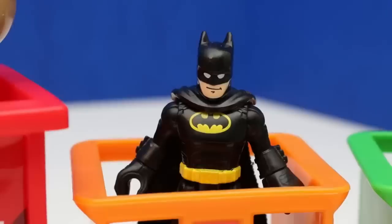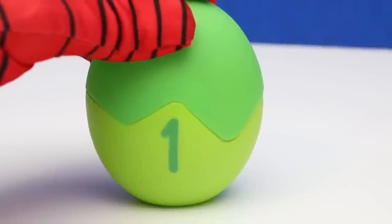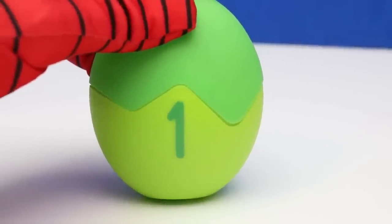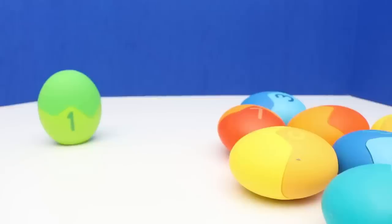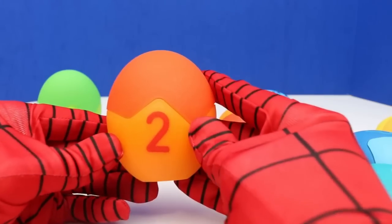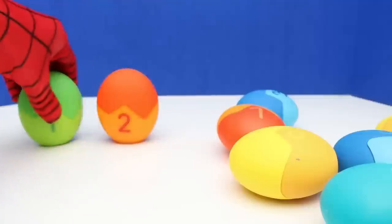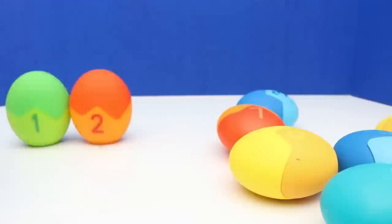Whoa, there's a bunch of eggs. These aren't just any eggs. These are dinosaur eggs. And if we can line them up, 1 through 10, and say each number, the dinosaur eggs will hatch. Here's our first egg. We can tell it's the first egg because it has the number 1 on it. Next, we need to find number 2. Here's the number 2 egg, and it's orange. Let's put this egg next to the green 1 egg.